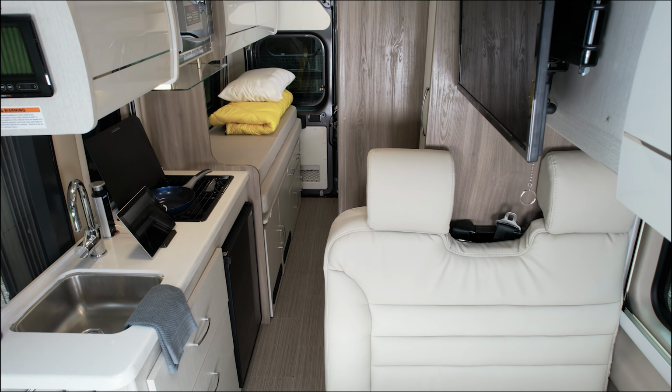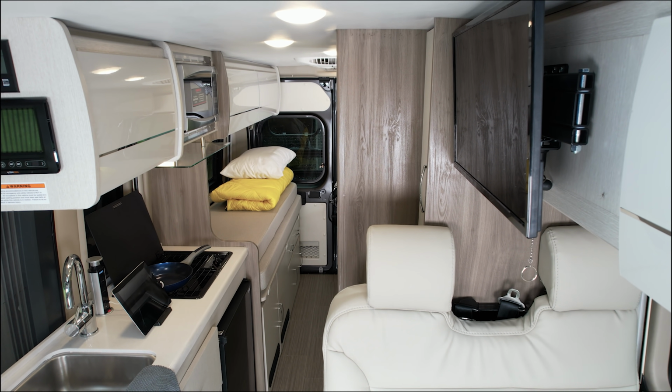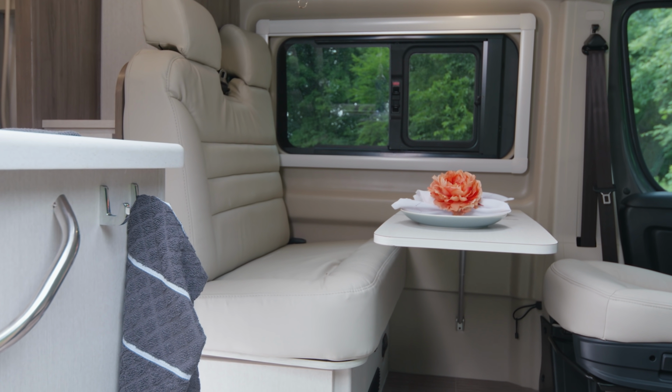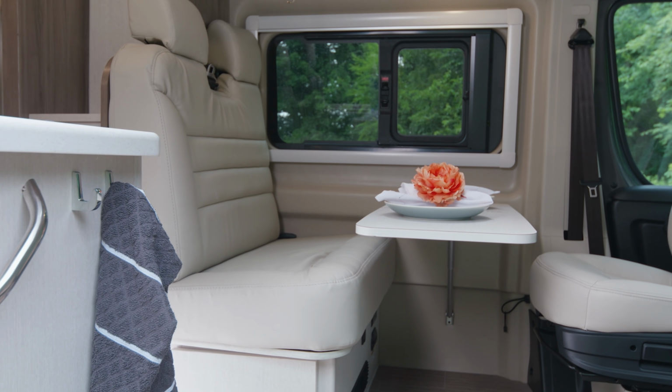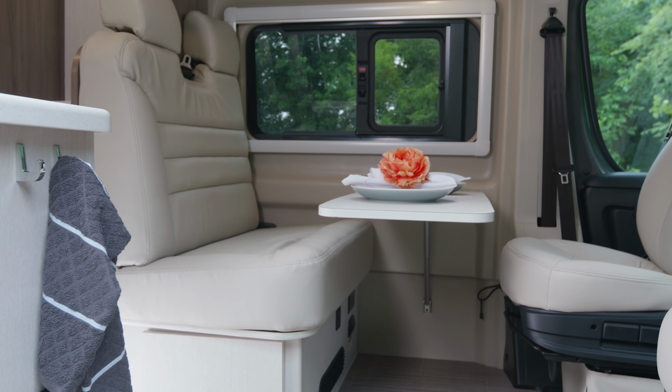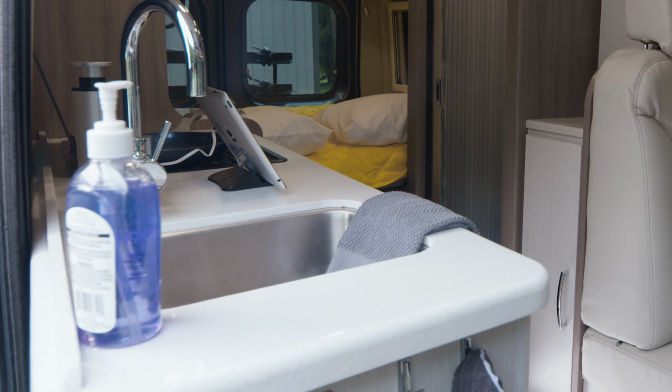This is a really great floor plan. I mean, who says vans are built for 2, right? Look at this. Here is the perfect place for your passenger. This table makes a great dining or work area, and it folds out of the way when you need it to. In the 20A, your kitchen is campside.